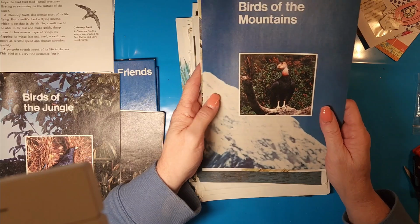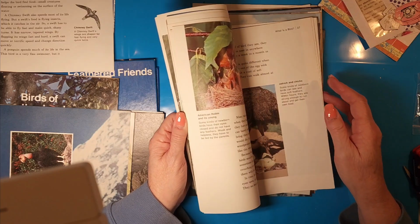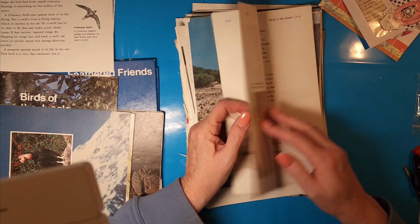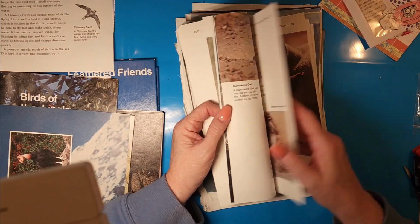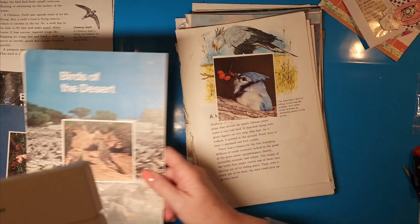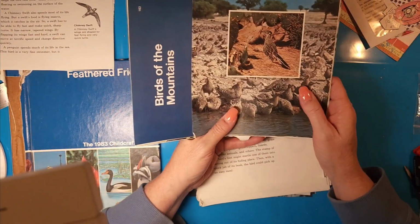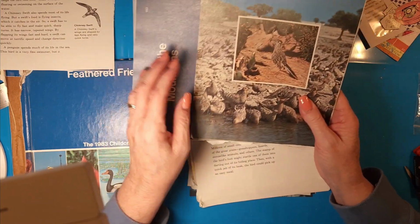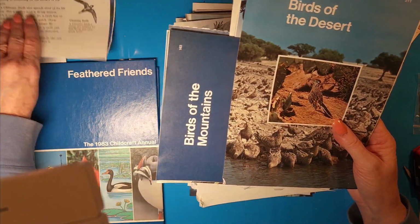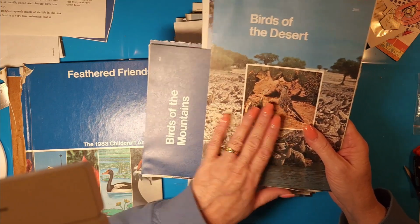Some birds of the mountains, birds of the desert, and then there's, just what is a bird? I guess these are mine below. So if you are interested in any of these selections, I am happy to send them to you. I do not ever foresee me doing anything with these birds. I just don't. But I don't want to waste these images, particularly since this is just a nice matte finish.